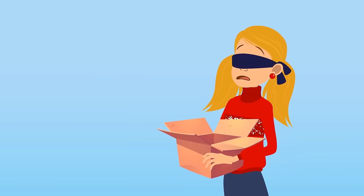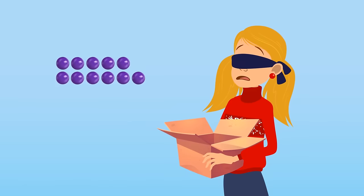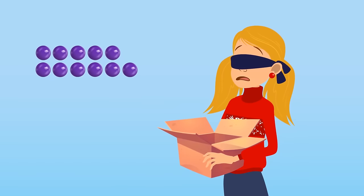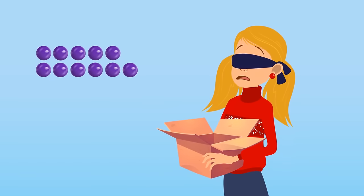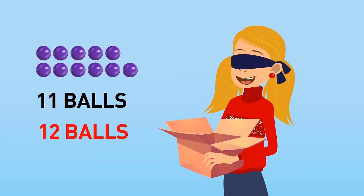In the worst case scenario, Allison will be picking up balls of the same color until there are no more of them left in the box. The majority of balls are purple, so if she picks up a purple ball every single time, it'll be 11 balls. And only after that will she get a ball of a different color. So, she should pick up 12 balls.